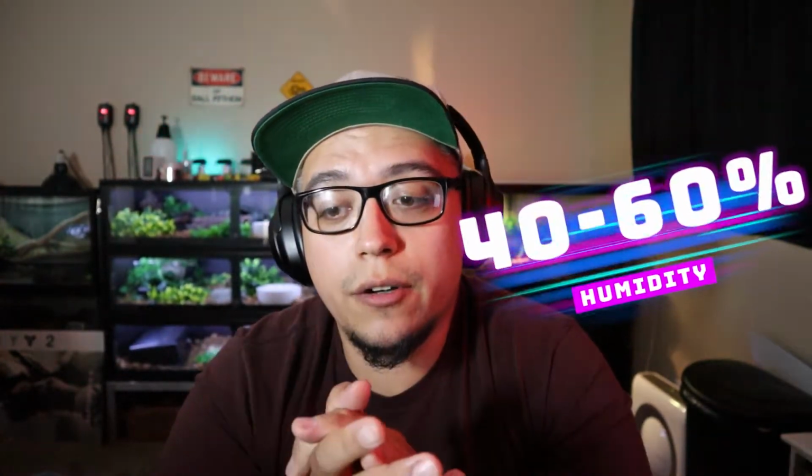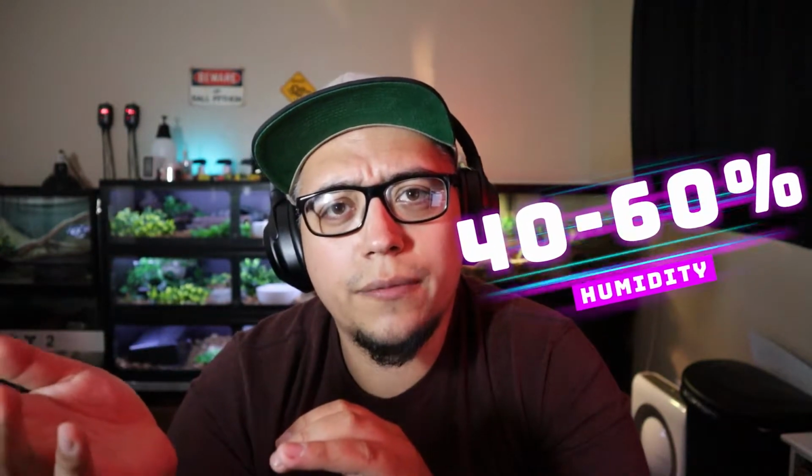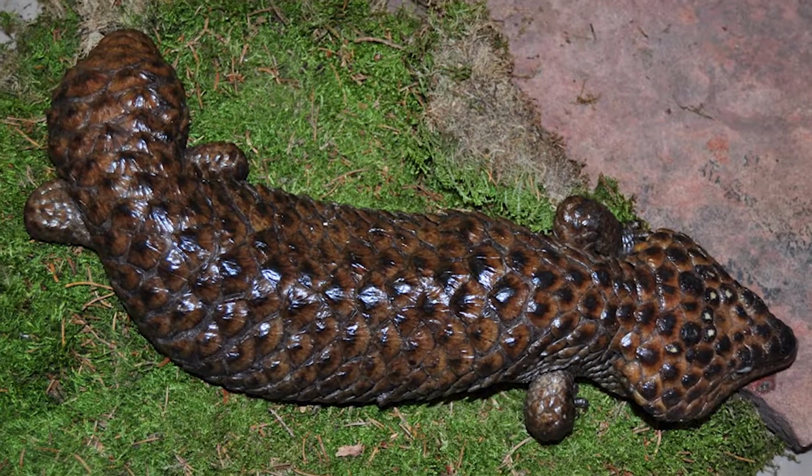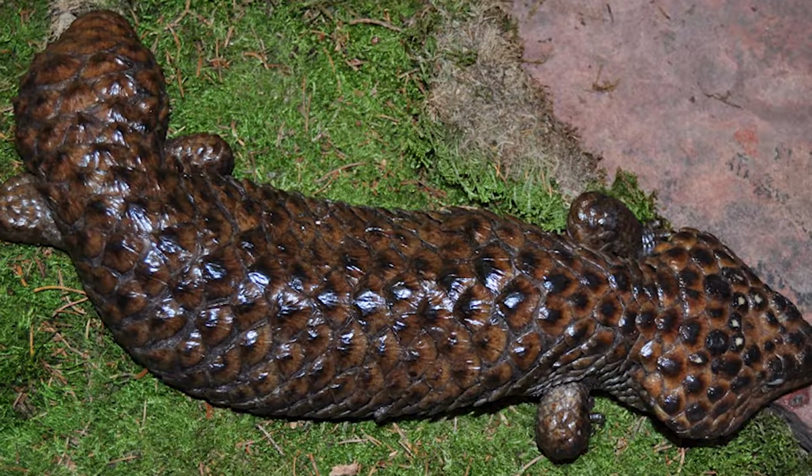Standard house humidity in the US is between 30 and 50%, and that's perfect for a bearded dragon. For a blue-tongue skink, on the other hand, the Australian subspecies, they can tolerate pretty low humidity, 40 to 60% humidity range. So if you want something that you don't really want to have to worry about humidity, go with an Australian subspecies, northern, eastern. Shinglebacks are the other ones, but those are really rare to find, but they are by far the coolest skinks, in my opinion.